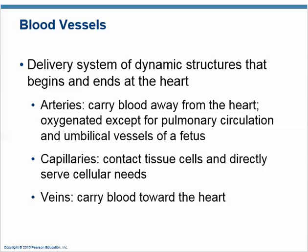So really, blood vessels are the plumbing of the body. It's the pipes that are part of circulation. They carry the blood from the heart out to the structures, to the tissues, and then carry the blood back to the heart, out to the lungs, etc.